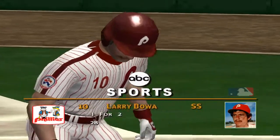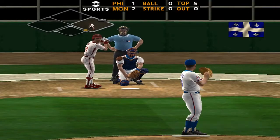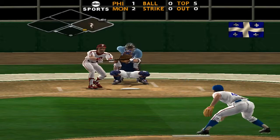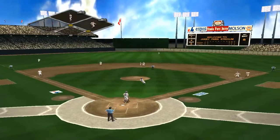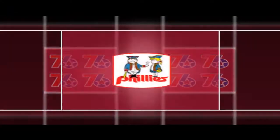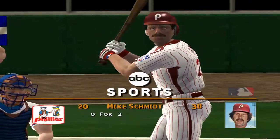Up next, Larry Bowa. A speed burner. And he lays down a bunt. So the pitcher can't fool him, aboard with a hit. All those spring training drills on bunting, and they really paid off. Next batter, Mike Schmidt.